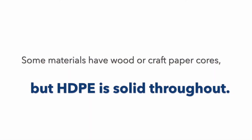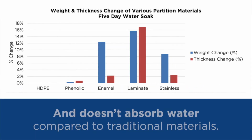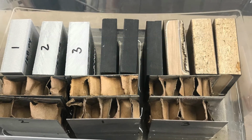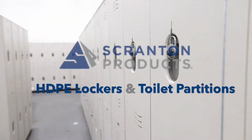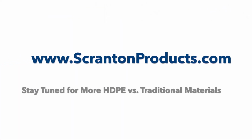Some traditional materials have wood or craft paper cores, but HDPE is solid throughout, and it doesn't absorb water compared to traditional options. Always remember, what's in the core matters. Stay tuned for more HDPE versus traditional materials.